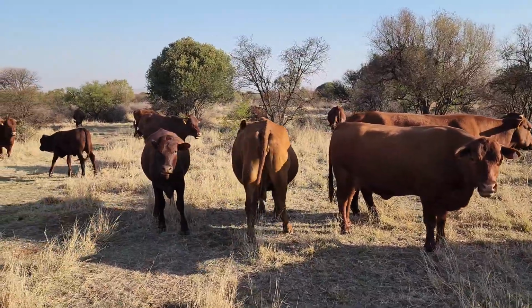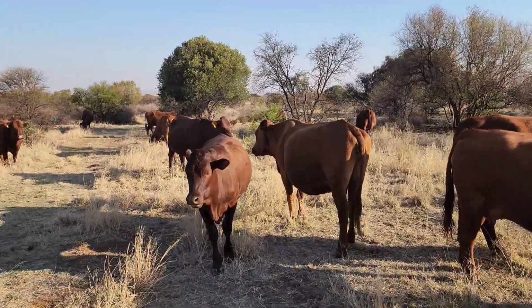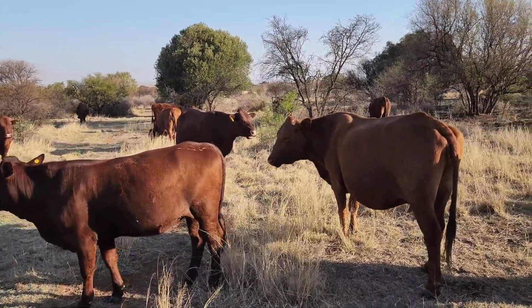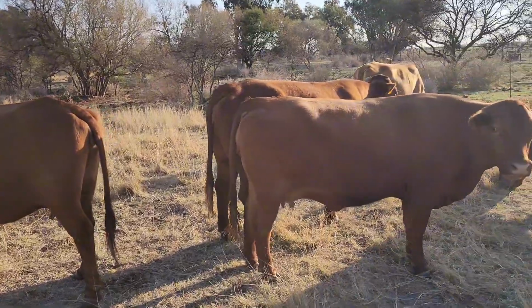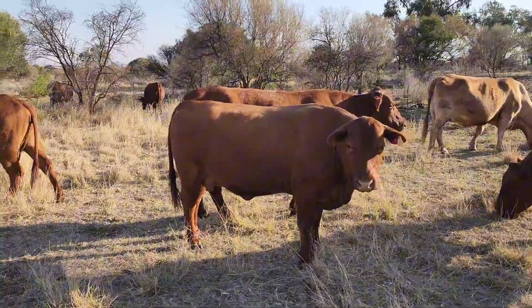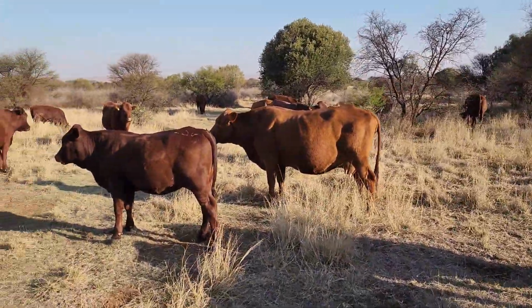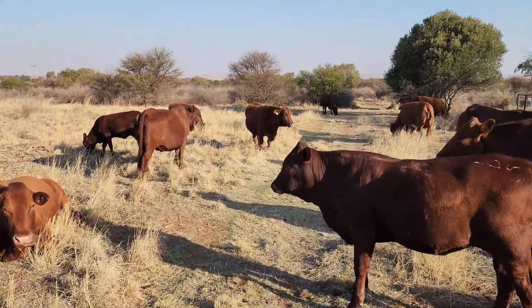So the majority of the animals with yellow and orange tags are Bonsmaras. Those with the white tags, like this one over here, and I'm trying to get a better shot out of the sun, are the Beefmasters. And there's one or two Cimbras in between as well, because as they were collecting animals, they picked up a few Cimbras along the way.